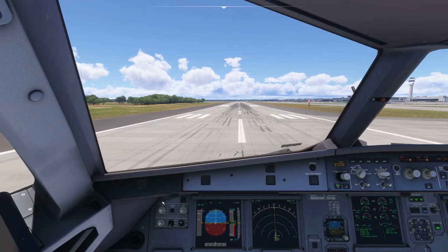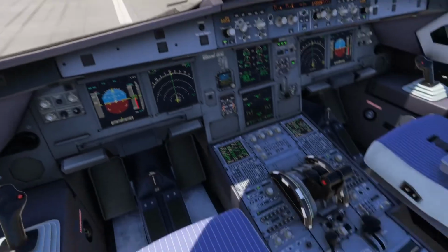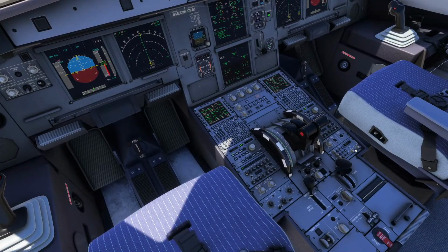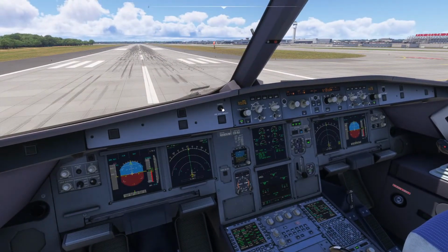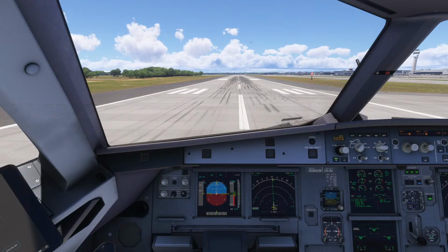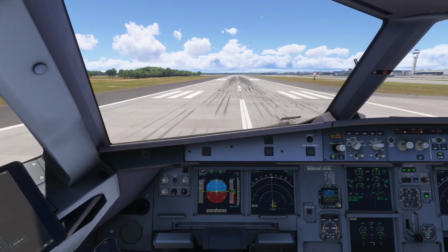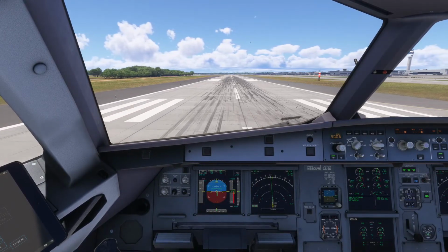Maybe we're flying heavy, I don't know, but let's hold the brakes here. I really like that little dip there. Okay, so we are good to go, and we're going to go TCAS TA/RA. We're going to start our clock. And we are now ready to go. All right. Manflex 56, SRS and runway.